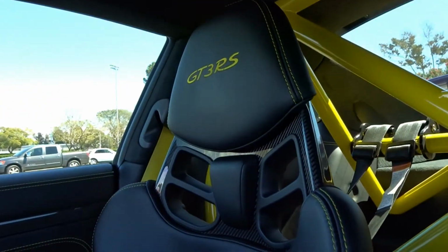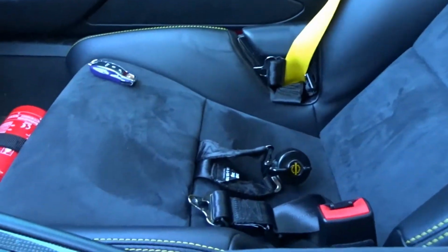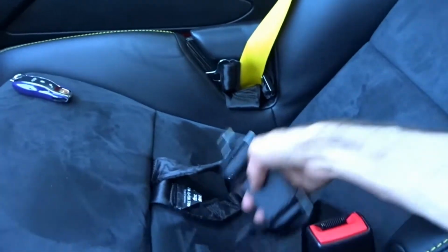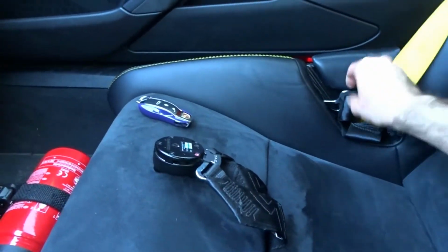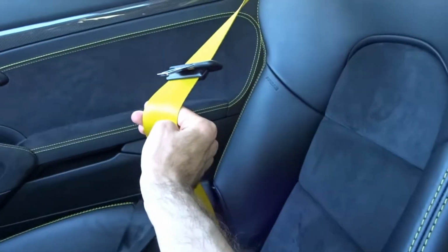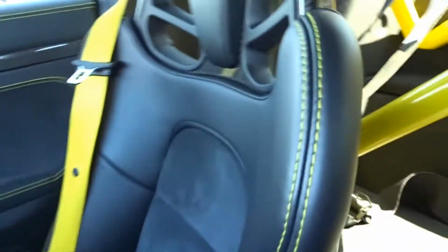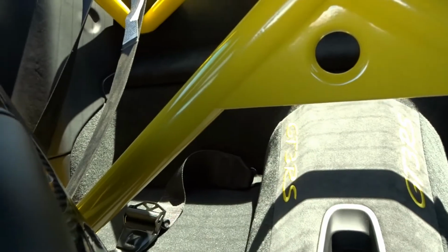If those seats look familiar, these are 918 seats. This is incredible. You have the 5-point harness here, 2 on the sides, 1 in the center over here, and of course 2 in the back, but by federal law, it also has to have a standard seat belt over here. If you look back here, the rear seats are removed. They're gone. They're not here. Why? Well, we don't need them.